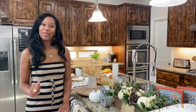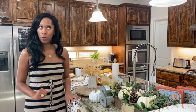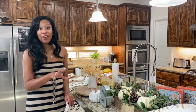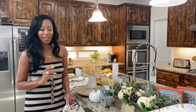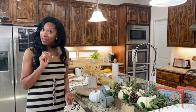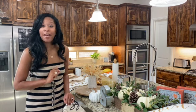Welcome to my fall clean and decorate for 2021. I cannot believe it is already here. I feel like I literally just took all the stuff down and now I'm putting it back up. Now I know you're saying, isn't she moving? Yes, I am. We are still moving, but not quite yet.